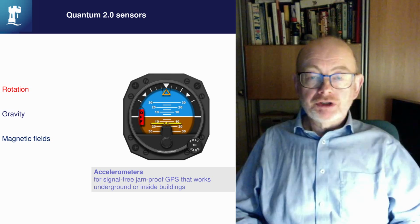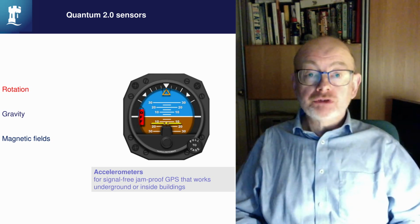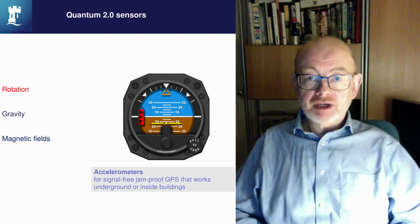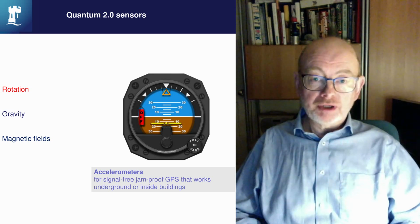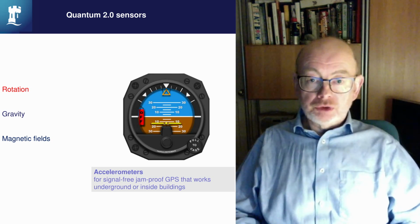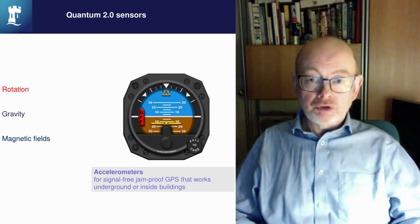So earlier you asked what the use of quantum 2.0 technologies is, and one big application area is in sensing. There's a whole range of different forces and fields that can be measured by using the wave-like behaviour of the ultracold atom clouds to figure out what forces are acting on those clouds.